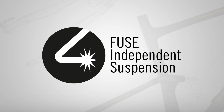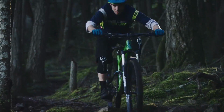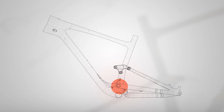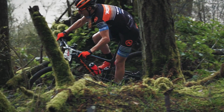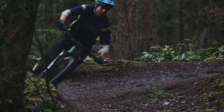Fuse independent suspension. Designed to be as lightweight and efficient as possible, oriented specifically for the demands of the modern XC trail rider. Like all of our suspension platforms, the Fuse independent suspension is designed around a single pivot with a predictable leverage ratio for a responsive, snappy feel. Built for our Hei Hei platform, the frame features a dropout that relies on small degrees of frame flex rather than a pivot at the seat stay and chainstay junction. The result is an efficient, laterally stiff suspension system that takes weight savings to a new level.